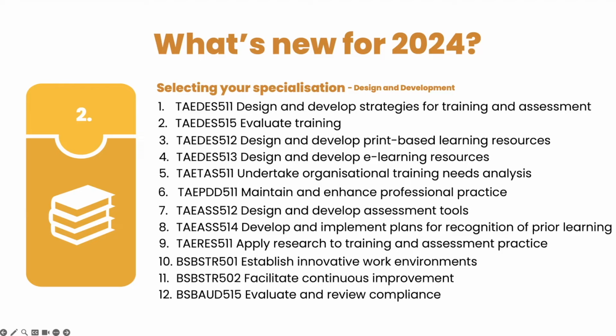And finally, we put in here evaluate and review compliance. It'll be interesting to get your feedback on this, but evaluating and reviewing compliance so that once you've created your content or your assessments, you can review them under the compliance framework to make sure they are valid, reliable, etc., and they meet all the requirements of any vocational education.